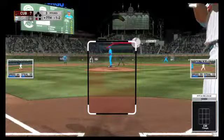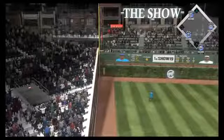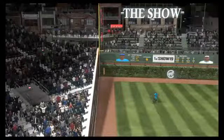Bases are loaded here, 2 down. This is well struck. High and deep toward the left field corner. Booyah! Now back to the top of the lineup. Stepping in, Dustin Pedroia. He's working on a 1-for-3.